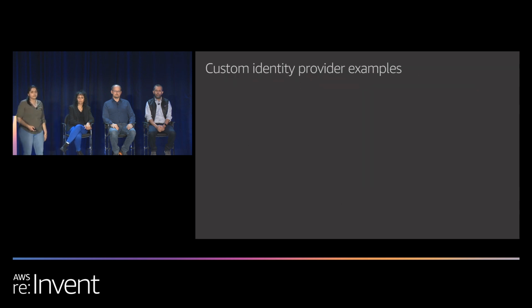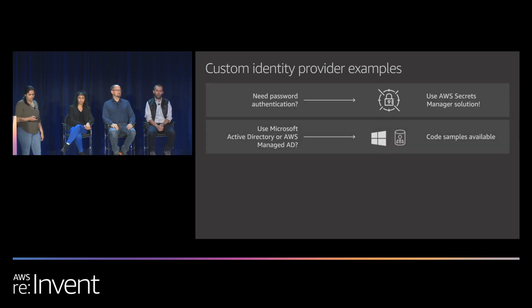I wanted to go over a few examples of how customers are using the custom identity provider today. One of them is, if you want password authentication, for example, you can use the secrets manager solution that we've published, right, with this same kind of architecture. Let's say you use Microsoft AD or even AWS managed AD you want to use. We have a few code samples available that you can use and then also customize based on how you've set up your internal AD.